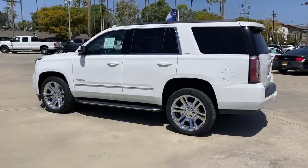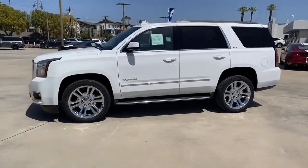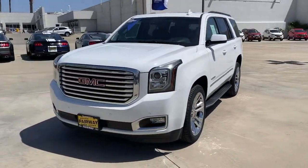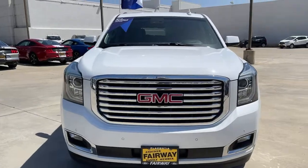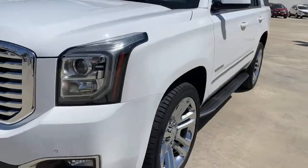The following are some of this vehicle's highlighted options: keyless entry, remote engine start, fog lamps, power liftgate, satellite radio, heated rear seat, premium sound system, heated mirrors, backup camera, power passenger seat.